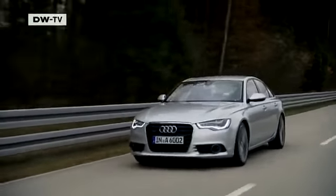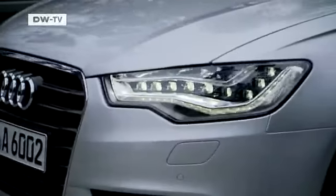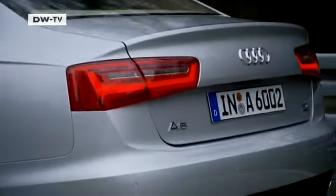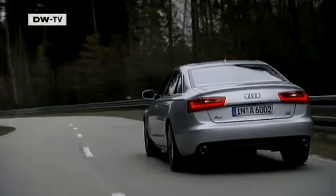Thanks to the use of aluminum in the construction, the A6 is now considerably lighter. It weighs just 1,575 kilograms and is around 5 meters long. That all helps fuel consumption. The new edition of the A6 should guzzle 19% less gas than its predecessor.